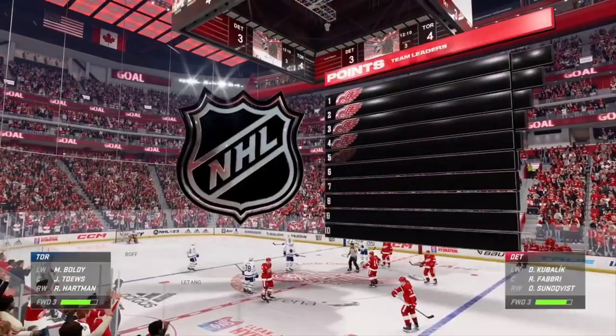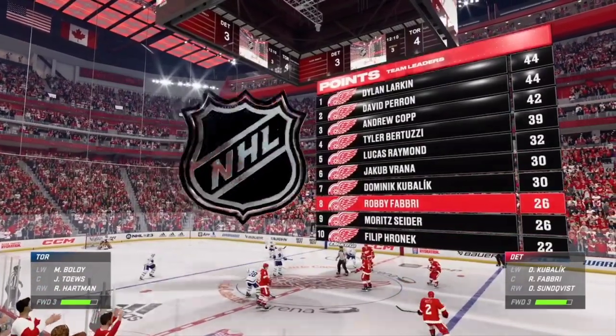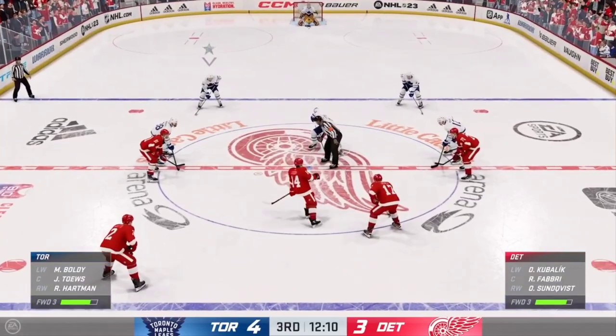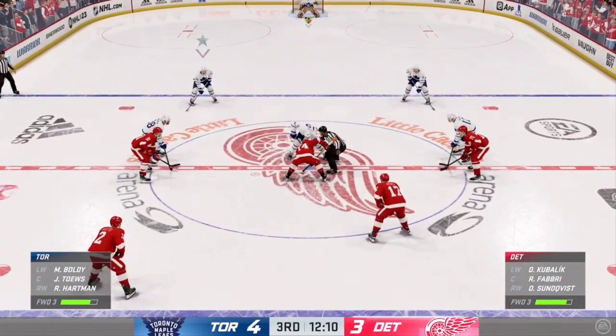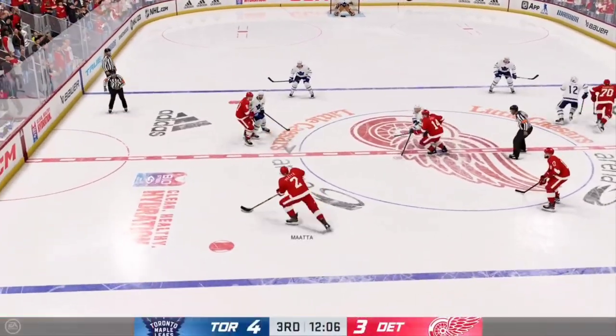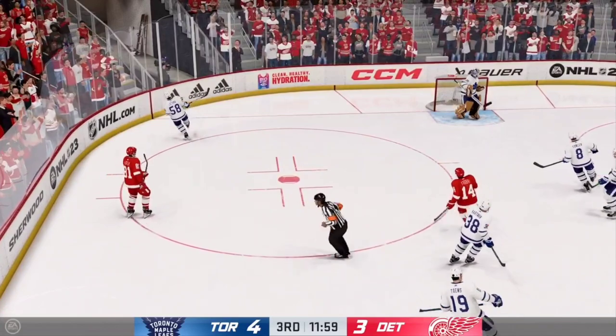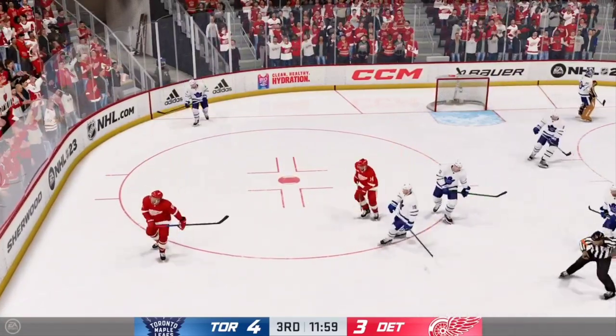Detroit's come back with a big one here in the third. Grind away, dig away. Now you've got a chance. Only trailing by one goal. Fabry's won the draw. Stoppage in play as the puck goes up and over. We'll get a face-off.